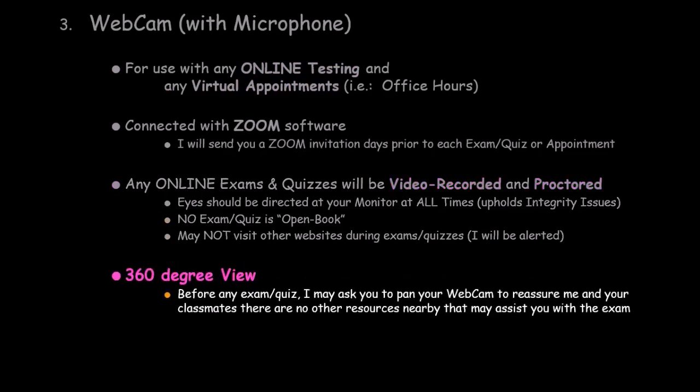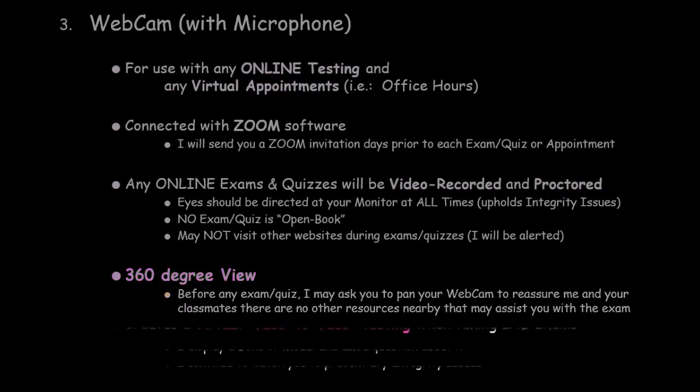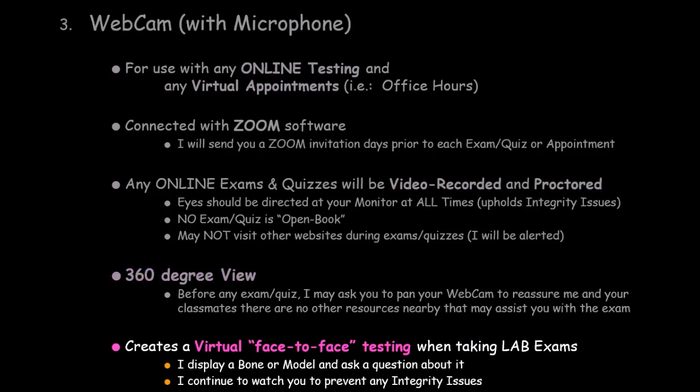I may even ask everybody to have their webcam turned 360 degrees so that I can see your areas, your walls, your desktop, so that there's no charts or notes or diagrams that are nearby. That's good to make sure you're not cheating, but it's also good that your classmates know that if they have to do it, you have to do it too, okay? So this creates a virtual face-to-face testing for if we have to do lab exams, which I'll talk about too. So we'll get into that.